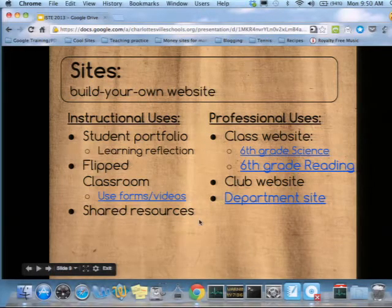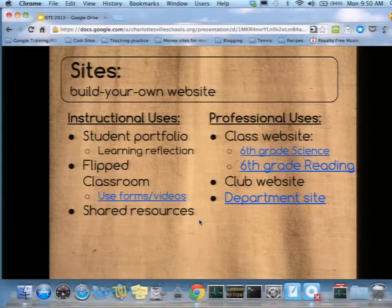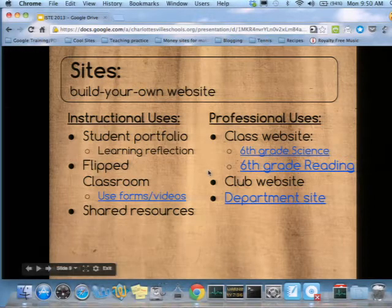Also, just shared resources. We're going to show you a site in a few minutes where the grade science team keeps all of their shared resources, and that's the place that the students know to go every day for their starter, for their work, for anything that they're working on. They check the website every day. Also a great use for when students are absent. Professional uses, a class website.